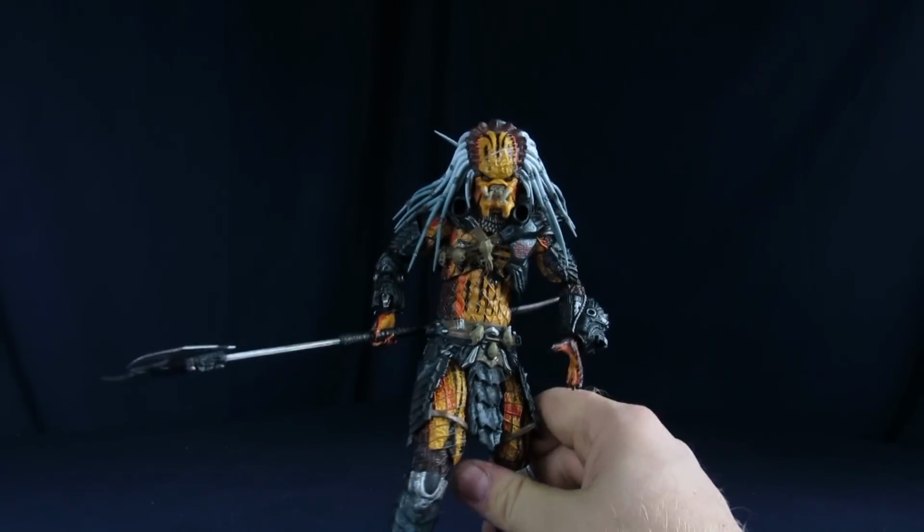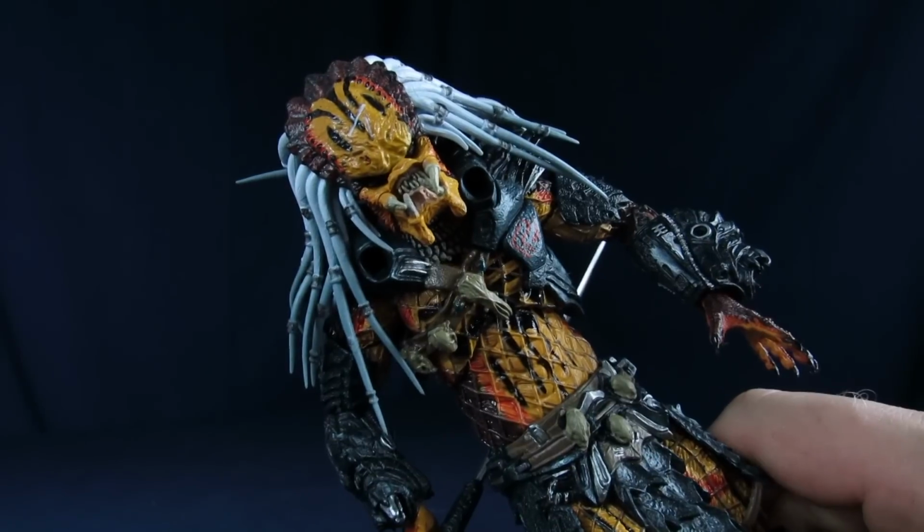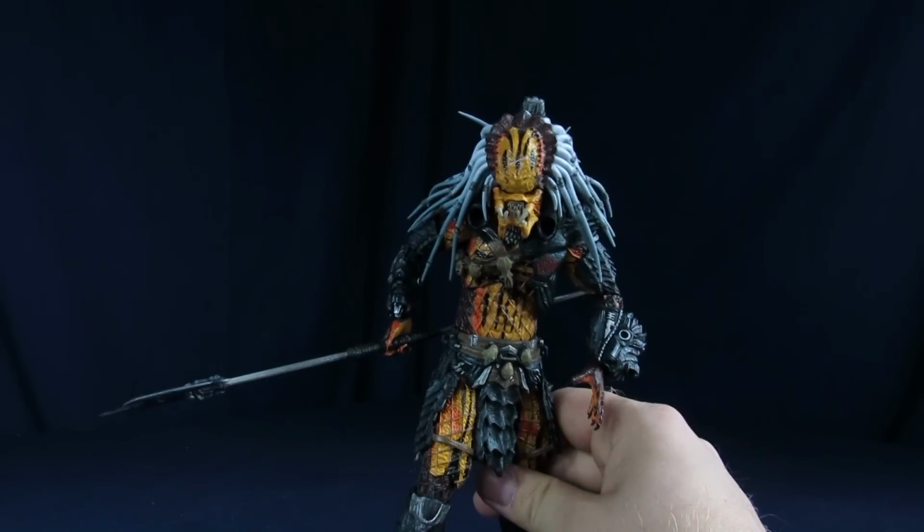Whoopsie, and there goes the mask. Then he has the scar, just like the Scarred Predator, which is super cool. And that's it for our top 5.